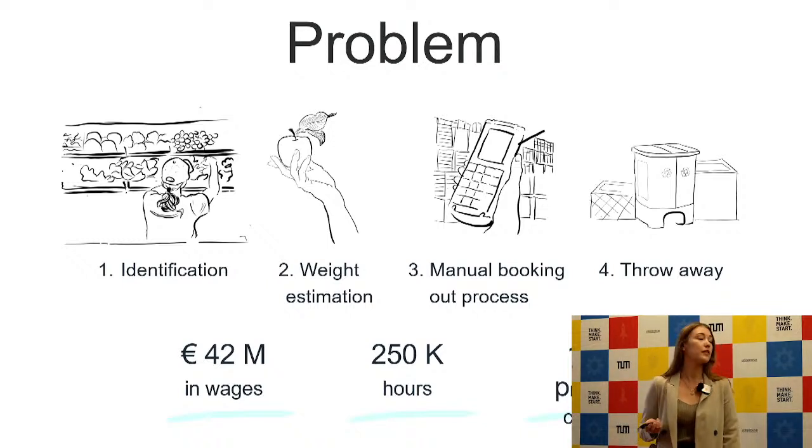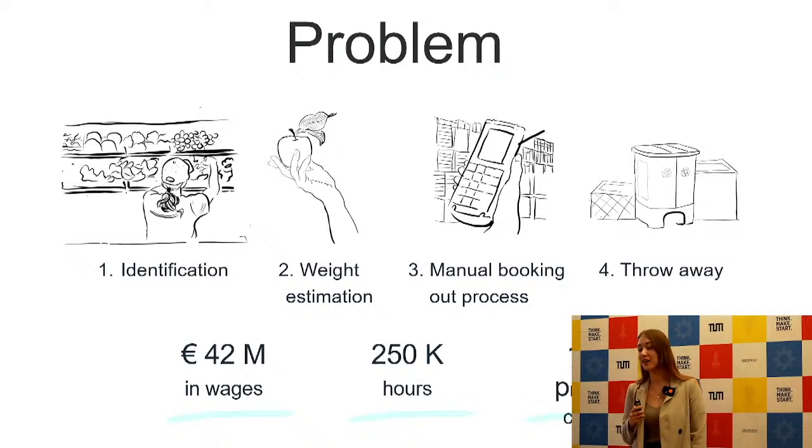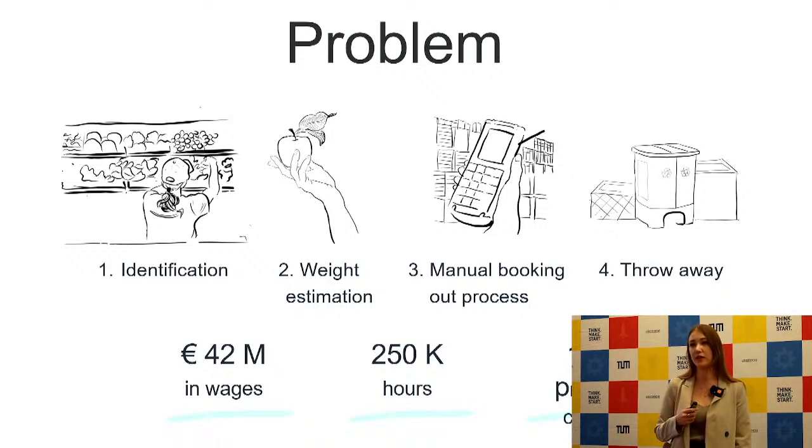In Germany, one supermarket chain spent 42 million euros for that, and the supermarket workers spent also 250,000 hours for this manual task. And at the end, they need to learn 140 product codes.